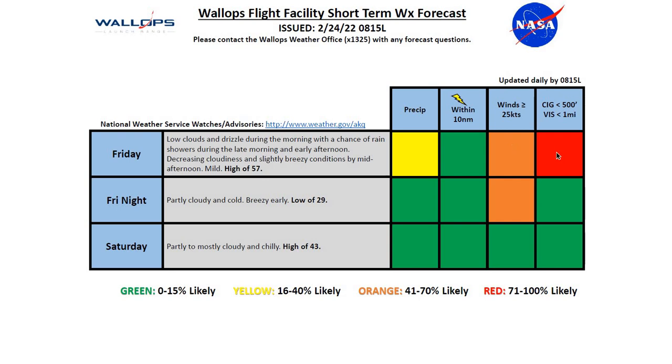Friday night, partly cloudy and cold, breezy early, low of 29. Should see those winds around 25 knots during the evening hours of Friday night. And then for Saturday, we'll see partly to mostly cloudy conditions, chilly temperatures, and a high of 43 degrees.